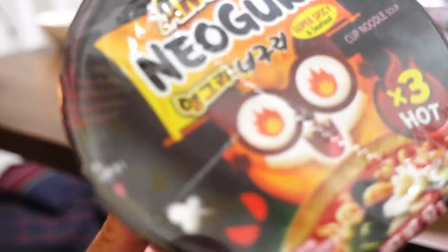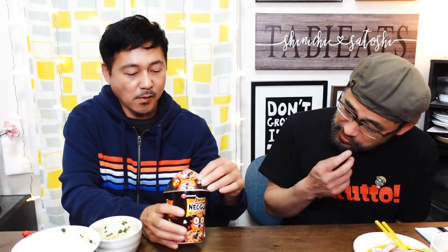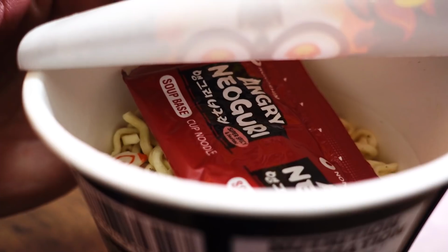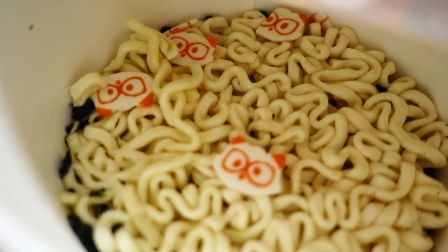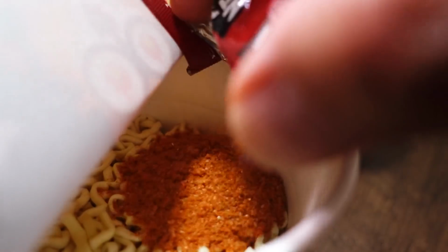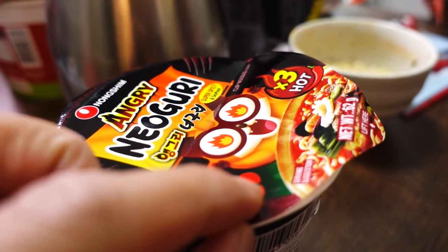Yeah, so the next one is the Nongshin Angry Nail Goody Noodles. And it's a super spicy seafood cup noodle soup, three times the spicy level of their normal one, which I'm assuming is spicy to begin with. This is soup noodles, for sure. And it comes with the soup packet. And the cool thing is that there are these cute fish cakes that look like tanuki. I think they're called raccoons in English. I'm not exactly sure. So pour a soup packet, hot water, close the lid, and wait for 4 minutes.